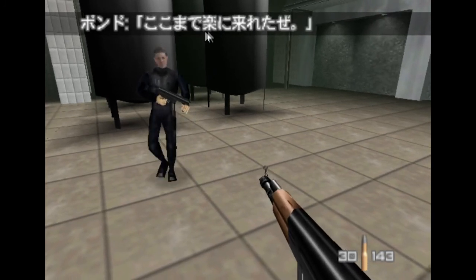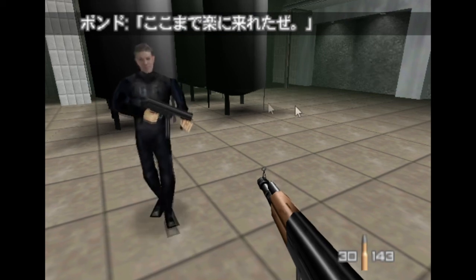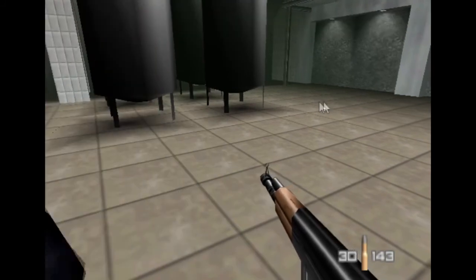Koko made raku ni koreta ze. Oh, okay. Interesting. So this is Bond saying koko made, like until here or to this point. Raku ni is like easily or without effort, I think. Raku ni koreta. Did I say kireta? I didn't mean to do that. Koreta. This is the potential form of kuru. So it means I was able to come very easily. So it's like it's been a walk in the park. I suppose he's trying to brag about not taking much damage or whatever.